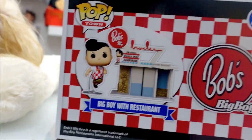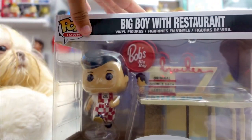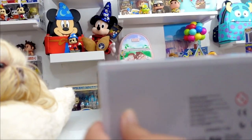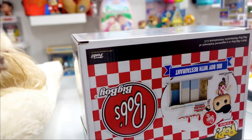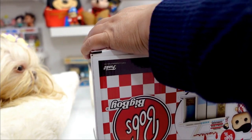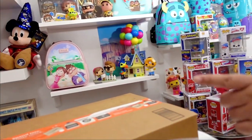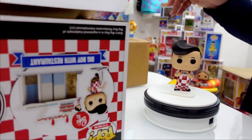Oh, we're gonna take it out. Okay, you take it out. Well, this is the box here. So he's the 22nd Poptown. Original double deck hamburger. Do we take him out at the end, or do you want to open this before that box? No, I'll just take it out. Where's the... Oh, there it is. I have another Big Boy. Regular size? Yeah. See, we're gonna have the same one.